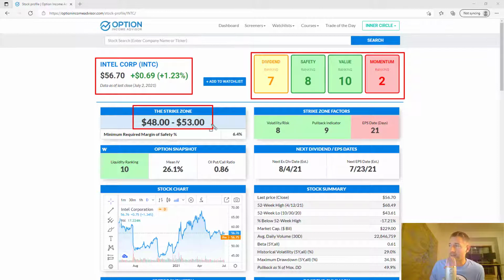The strike zone factors affecting that are volatility risk and pullback. You can see they're both green, so they're on the high end of our rankings, and they're not affecting the margin of safety as much as a stock with a lower rating there. Essentially, the volatility risk just means this stock is on the lower volatility side, so we don't need as big of a margin of safety. The same thing goes for the pullback indicator.